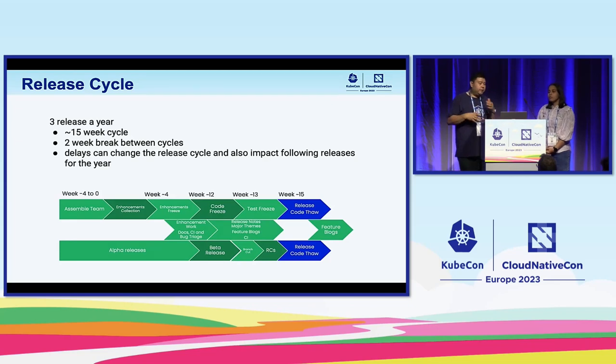We do like to take a 2-week break between cycles, where we do retrospectives of the previous cycle. We talk about what went well, what we could do better, and what we can improve. We're always iterating on the release team cycle and the release process every single release cycle. This two-week period also gives us time, and we'll talk about this towards the end of the talk, to open the application for new shadows for the new release cycle.